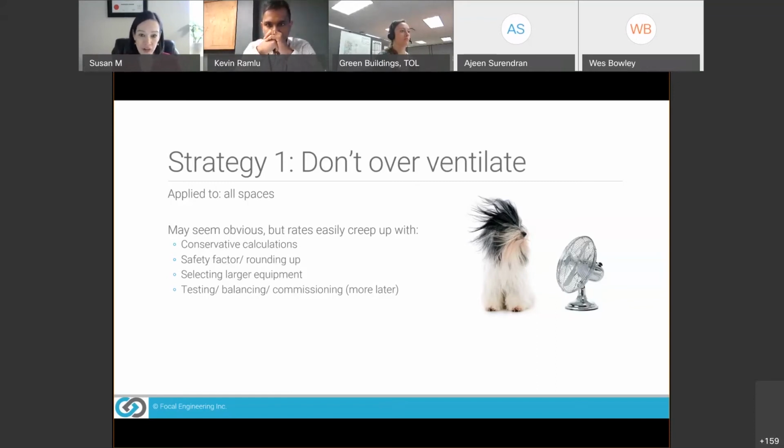But again, oftentimes folks will come in and go, well, if I can't quite tune it to where I'm going for, I'm going to err on the side of caution and use a little bit of a higher number. And that can sort of just compound, again, that increased flow rate. And so you can often start with a number and end up with 1.5 to 2 times what that original number was when you start to add the compounding effect of all of these different calculations.